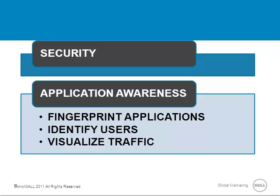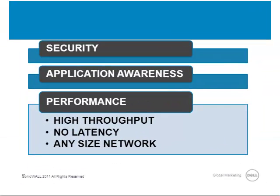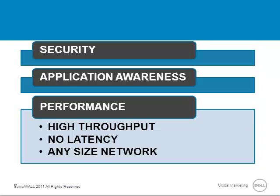And then the ability to visualize the traffic, and I'll show you in a little bit of a demo on a slide here later on what that's all about. But knowing what the application is, who the users are, and being able to see the traffic in real time is going to give you the way that you can manage your firewall and your applications going through it very quickly.